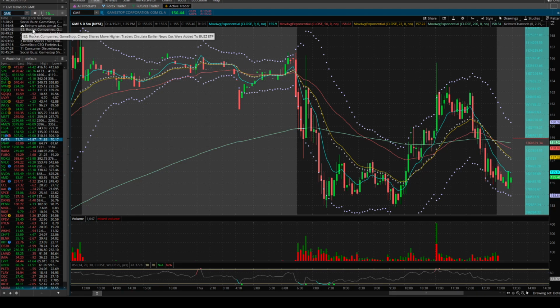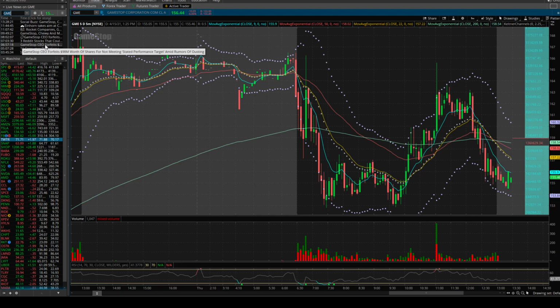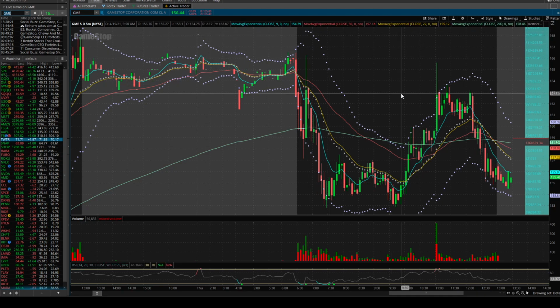That 11 o'clock news, I believe, was Dave Portnoy's Buzz ETF. They added Rocket Company's GameStop GME to that ETF, so you got a little pump on that. But the bigger news for GameStop today was that their CEO had to forfeit a large amount of shares due to performance target metrics. They're trying to oust him anyways, so as they changed plans, he obviously didn't meet the requirements. But nonetheless, it still closed lower on the day.